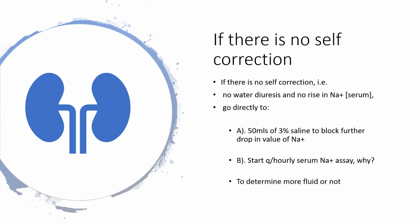If there is no self-correction, like we found on the previous slide, which means there is no water diuresis and there is no rise in sodium in the serum, then something will change. Let me explain. What I mean by self-correction is that the individual is peeing more, losing more water, but not losing sodium. So urine osmolality and urine sodium are not high because sodium is not lost in urine, but water is lost. So more sodium is being reabsorbed into the system, making the serum sodium rise. That is self-correction. So if that is not the case, then we will go directly to giving 3% saline at 50 ml to block further drop in the value of sodium.